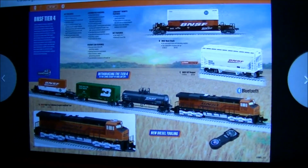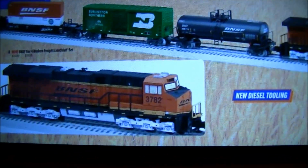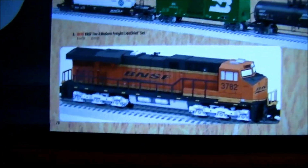And more to the point, if this is a brand new tooling, why did you keep the Norfolk Southern cab style on this thing? Look at this. It's even still got the hole in the nose. That's an NS unit, Lionel. So that's my personal set of highlights from the new Lionel catalog.